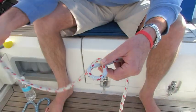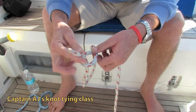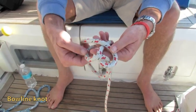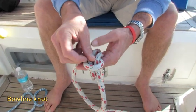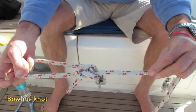So the standing end should be on the bottom of your rabbit hole. Take your rabbit, jump up through the hole, come around the standing end, or the tree. A lot of people tend to come around the wrong side. You want to come around the side that's going to have the load, and then jump back in your hole. And then if you hold both of those and pull your standing end, you get a bowline.